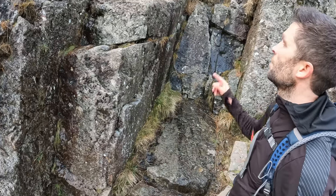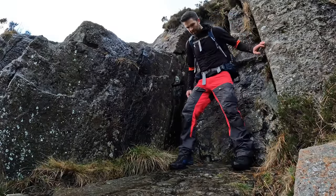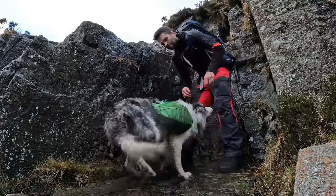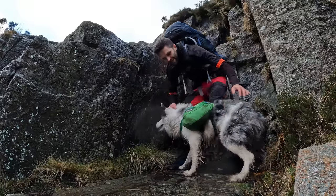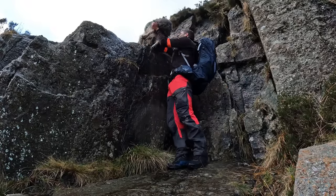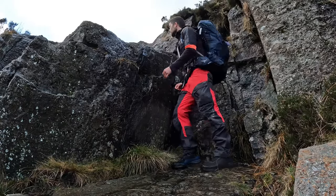Right, I think we're gonna be better going up here. Right, Blue. This is a bit awkward, come here. I might struggle to get you up there. I need you that way around. That way. Good lad, right. Hold on, stand there. Whoa. Right, you ready? Good lad. Alright, stand. He's up. My turn now.